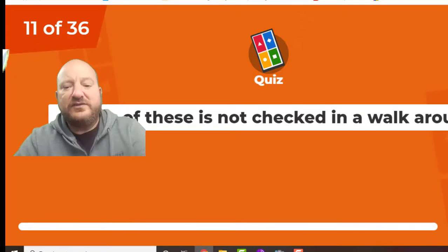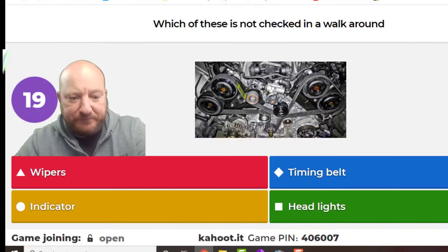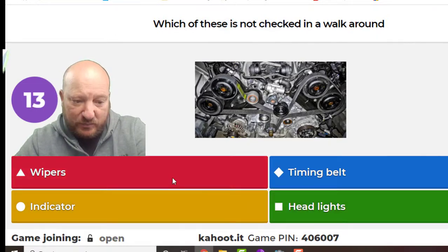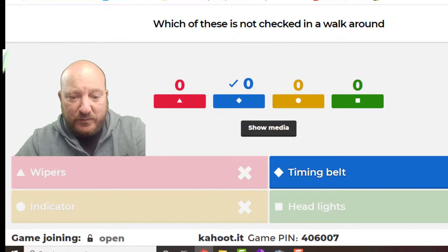Which of these is not checked in a walk around? Not checked in a walk around. Always read the questions carefully, guys. You've got loads of time. Wipers, timing belt, indicator, headlights. You check the wipers and the indicators and the lights. So it must be this one, timing belt. The timing belt is inside the engine. We don't go that far when we're doing our walk around, do we?